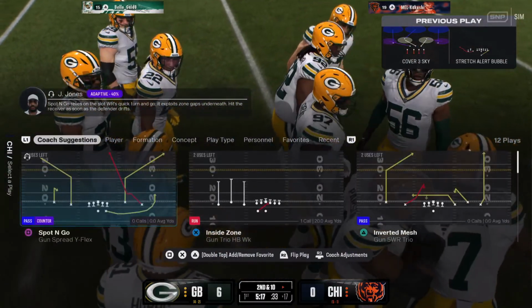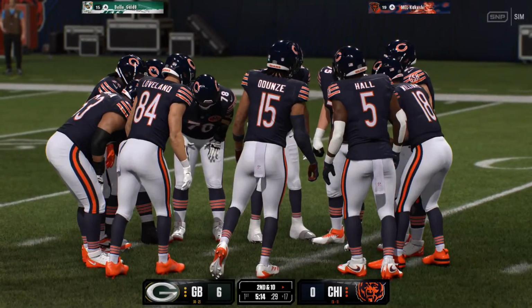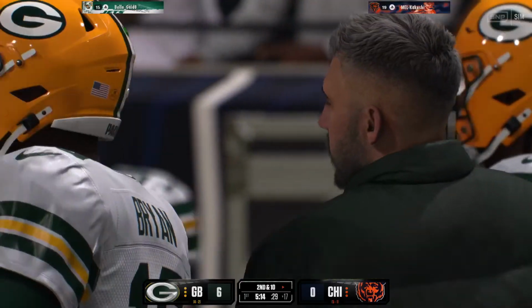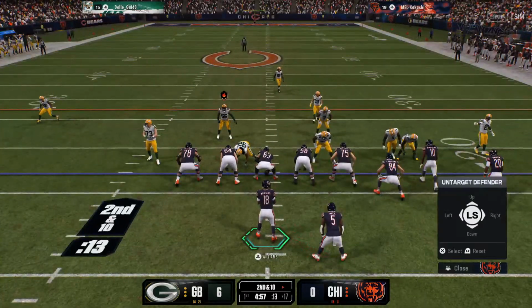The size, the speed, and the strength of this defensive tackle was on full display, Mike. He defeats the block, strikes the ball carrier at the line of scrimmage. He's able to bring him down, keep it to no gain. We'll try again. It's 2nd and 10.